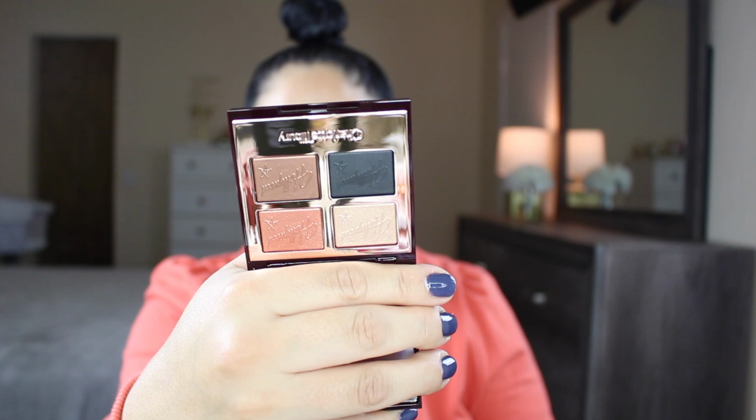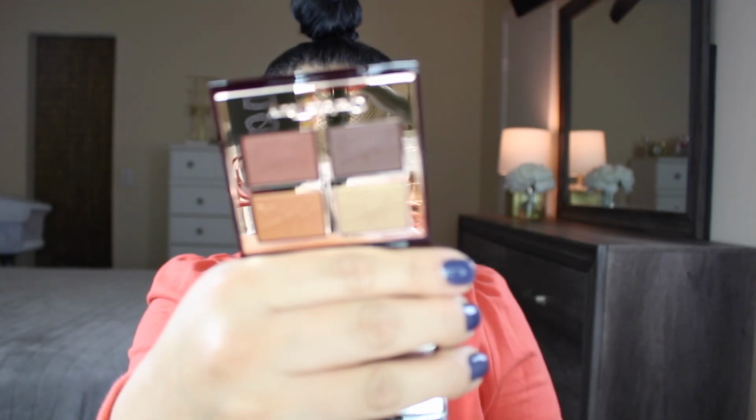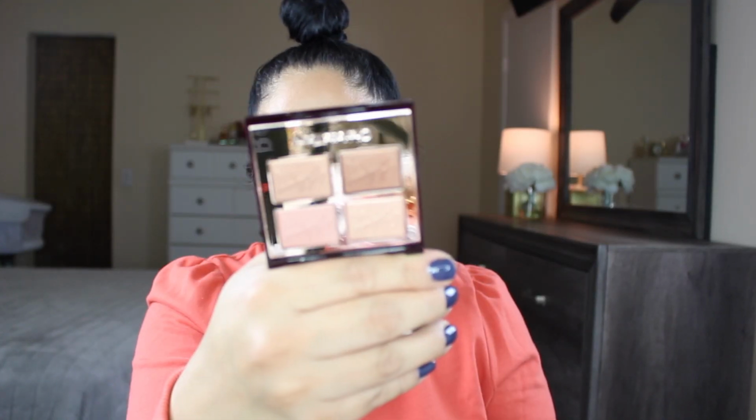So the last 3 items are also the little quads, and these ones right here are just brand new limited editions that they have. It is from the Hollywood Flawless Eye Filter line, so I got all 3 of them. This one is the one that I'm actually more intrigued to use just because it does have a darker shade. And this one is called Diva Lights, and this one is called Eyes of Stars, Star Aurora.